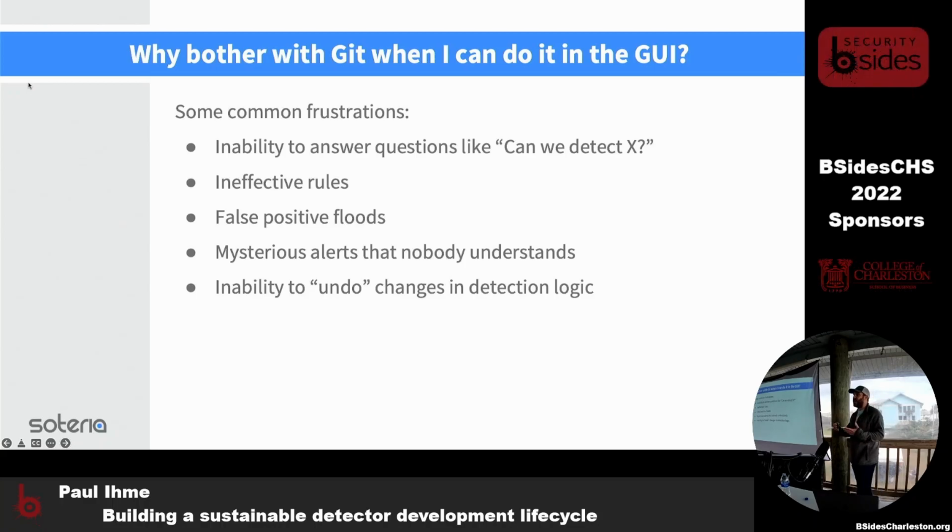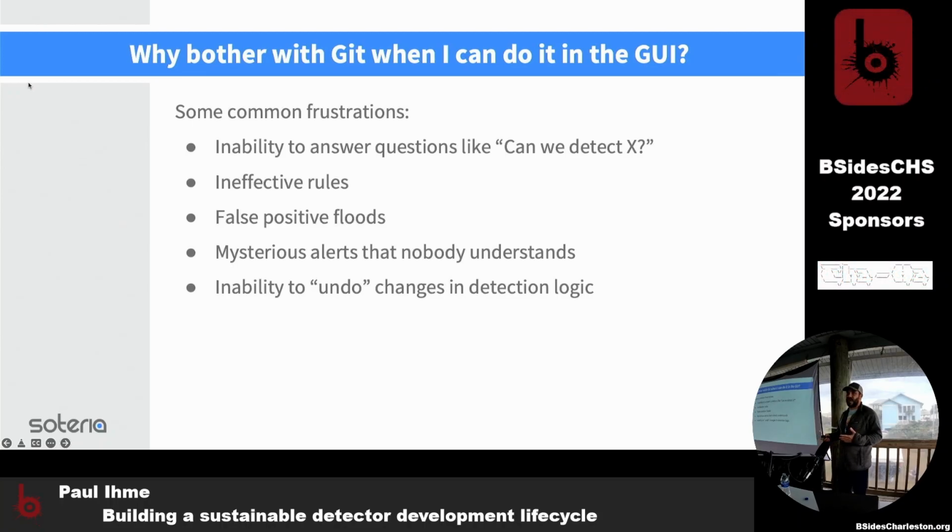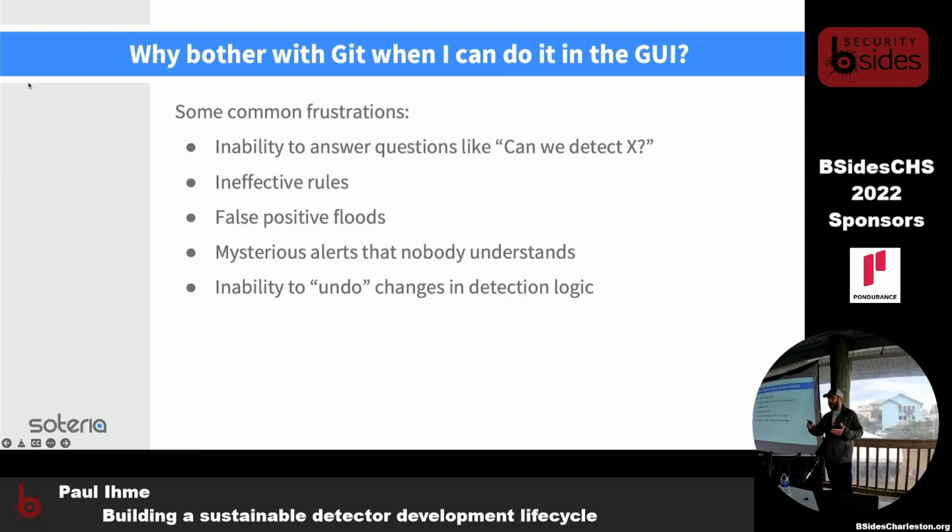One, you don't really know what you have, right? You've got a lot of people who are going in there and saving rules, creating new queries, but if somebody said, hey, can we detect X, right? Can we detect this new Microsoft Folly Beach exploit that came out earlier this year? Everybody's kind of looking around at themselves and maybe we can go and look at the list of queries, but there's no real core base of knowledge of what the capabilities are in a given organization.